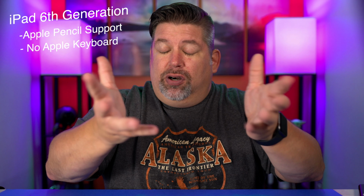So if you currently own a 5th, 6th, or 7th gen, the differences are so minimal compared to the 8th gen, you really need to look at what each of them offers. So what are all the differences between these 4 generations? Get ready, this is a long list. Chipset, better screen resolution, pencil support, keyboard support. That's it. So now what?